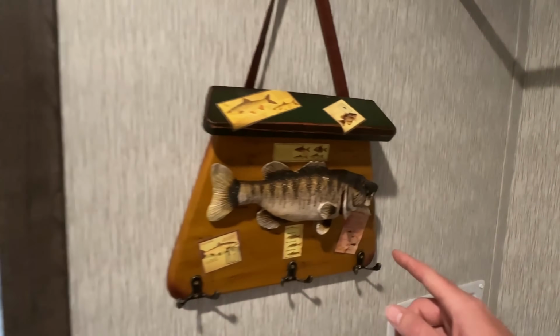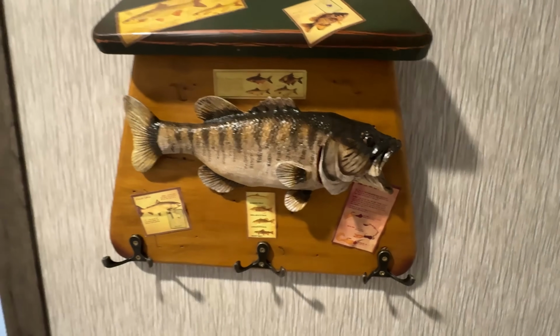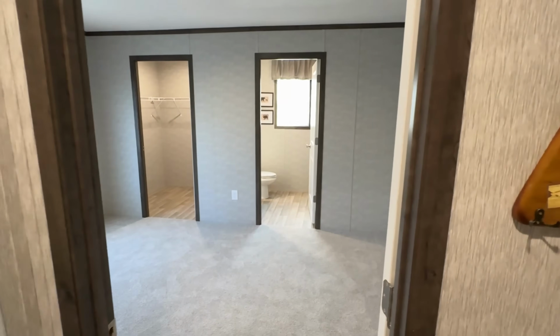Now look, you see the mouth on that sucker? Ashy large mouth, okay? I hope anyways.